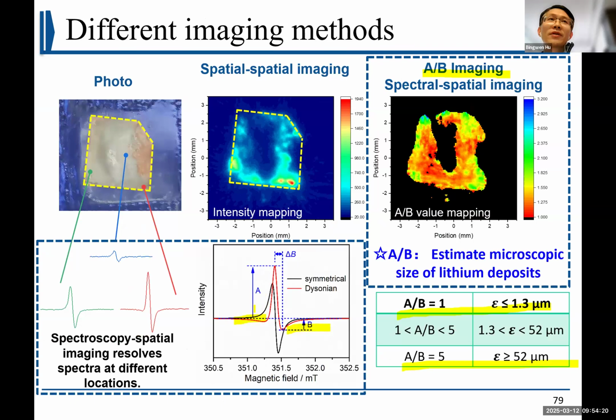Normally, you have different kinds of line shapes with different AB values, right? If the ratio is equal to 1, that means these are very, very small dendrites, like a Dysonian line shape, since it's a very small dendrite. But if this value becomes much larger, that means the dendrite becomes much larger, like crystalline. So you can use this technique to detect the size of lithium dendrites. Okay, so the more distorted the line is, the more dendrites there are. That's what you're saying. Yeah. Okay. Yes.